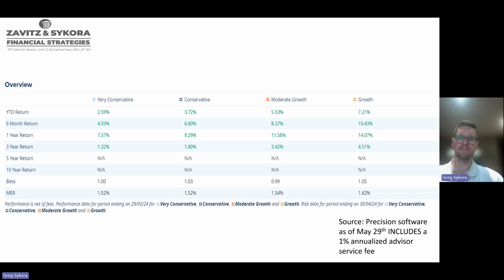The first row shows the year-to-date numbers after all fees. You've got the very conservative up around 2.59%, the conservative portfolio up around 3.72%, the moderate portfolio up around 5.53%, and the growth portfolio after all fees up 7.21%. I don't see why this performance can't continue for the next 7 months.